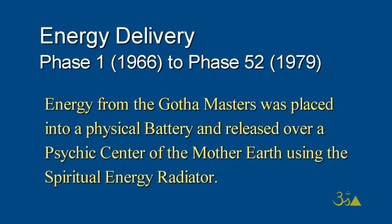Energy delivery. Phase 1 through phase 52, which is kind of considered Plan A, or the original plan of Operation Sunbeam: energy which was invoked normally by the Masters from Gotha went into a battery, and this battery was then put on a spiritual energy radiator, taken over a psychic center of Earth, and pulsed down into the psychic center of Earth.